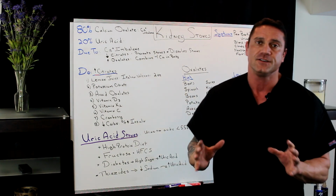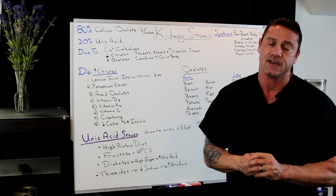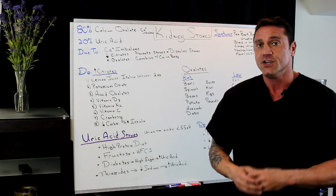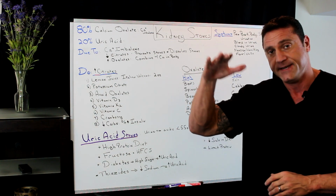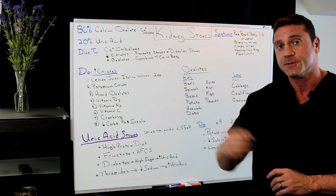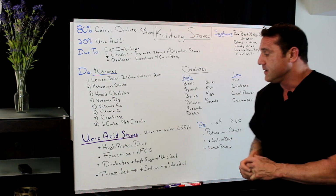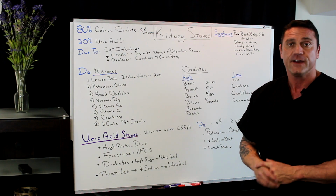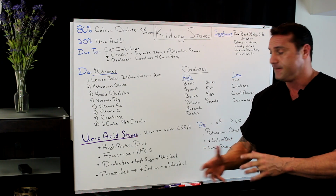Now again, to make this work, it may take a couple weeks or so. I always say it may take 30 days. So again, you want to increase those citrates and basically eliminate the oxalates, help clean out that pathway. Now again, the other 20% of stones are the uric acid stones. Very rare, but it does happen.